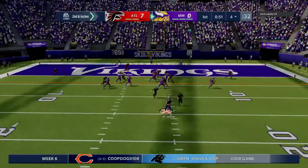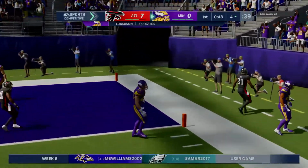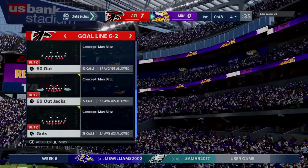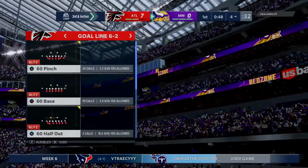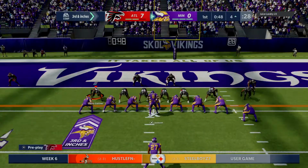Jackson now off the bootleg. They'll roll him out right to the goal line, but it's incomplete. Oh, I like that right there. Not only was it the right play, throwing it away like that, frankly, I think it was the only play. Yeah, got outside of the pocket, realized he had nothing, just chucked it free. Yeah, live to fight another down, right?